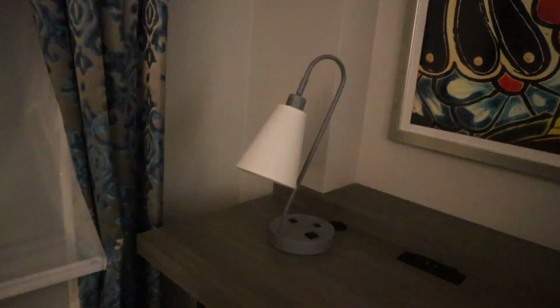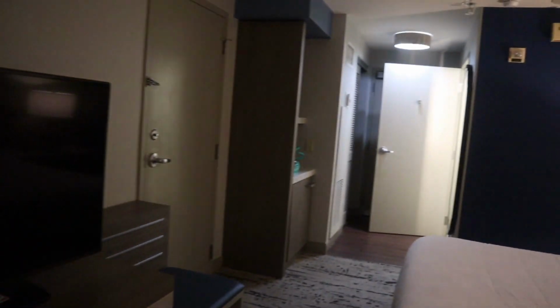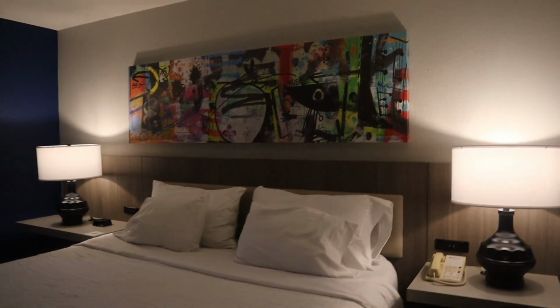The desk area. A chair. Lamp. TV. Overall, a very nice room. My favorite part is the king size bed.